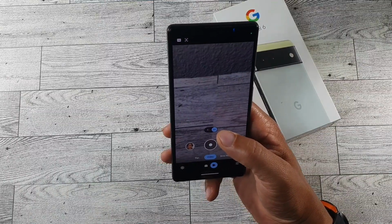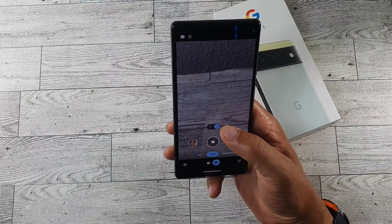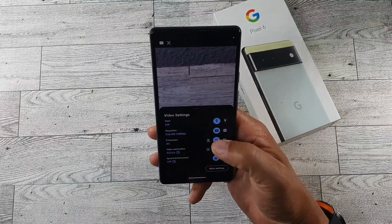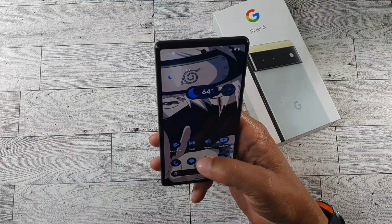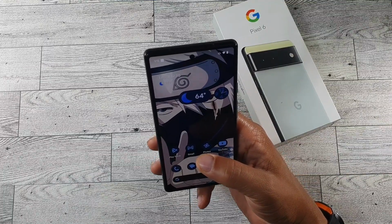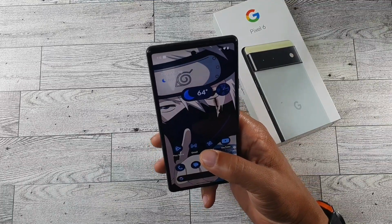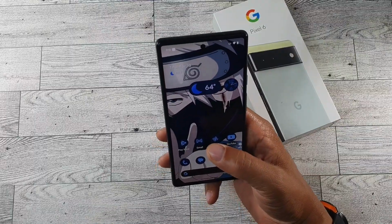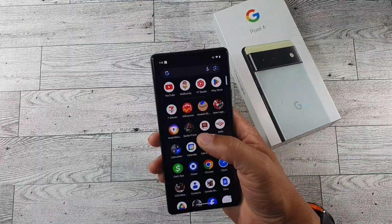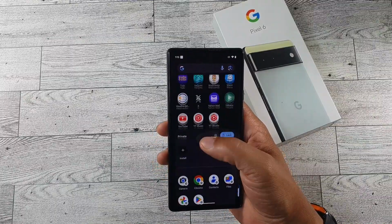But I definitely think that this is going to be a solid feature, especially that Audio Magic Eraser. This feature can reduce distracting noises when you're talking. Pretty cool stuff there. Last but not least, Google has extended the support. So obviously this will get Android 17. But yeah, I just wanted to talk about the main features for this update.